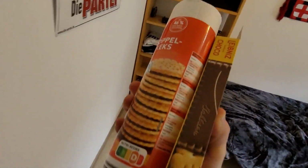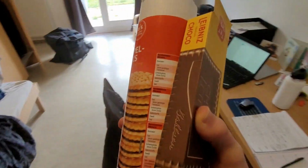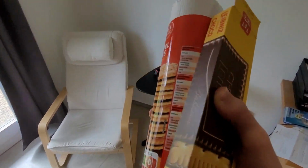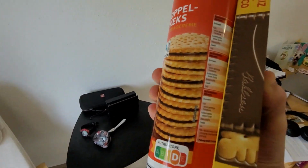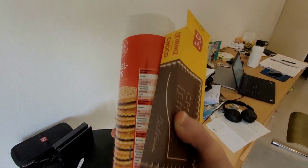Ladies and gentlemen, for today's food review, I'm here to share with you the spoils of war from my most recent Kaufland campaign. I've got some German cookies to try, some Doppelkeks and some Leibniz Choco cookies. These are pretty common things that you can find in most German grocery stores. So yeah, figured I'd give them a little review for you.